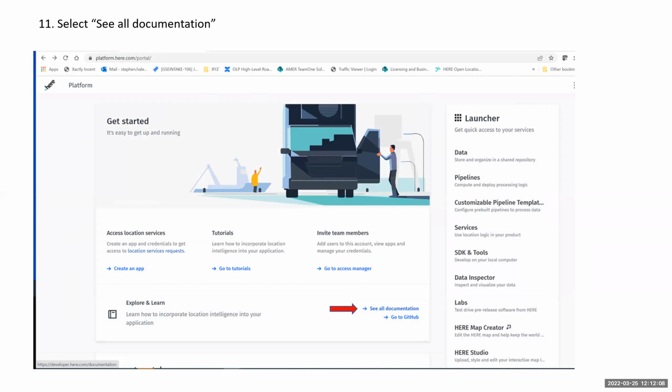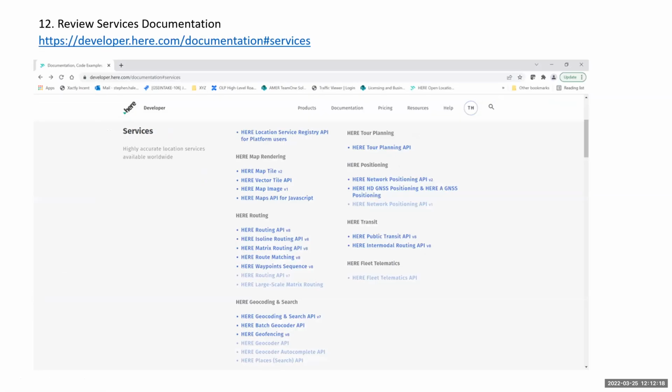My recommendation, and this builds on our first information session, would be to select See All the Documentation. What that's going to take you to is the documentation for the services, or this landing page right here. Effectively, you can drill into these. You'll find developer guides, helpful hints and things to educate you on how to dig in deeper and potentially leverage these APIs for your projects.